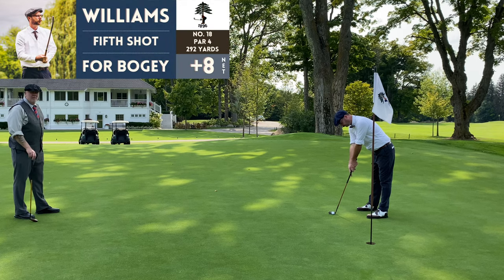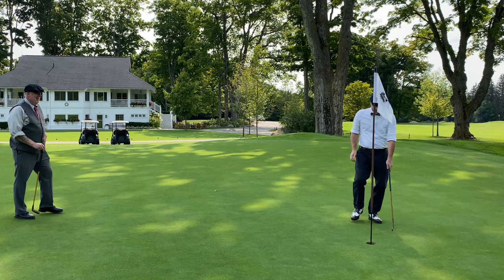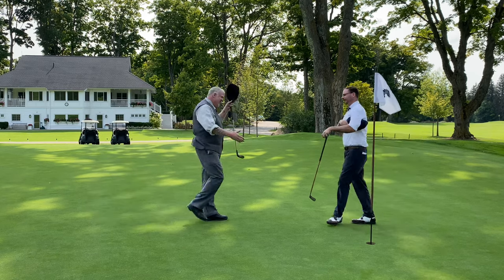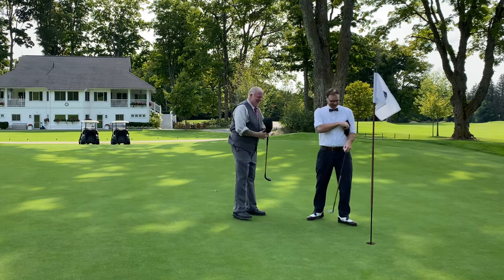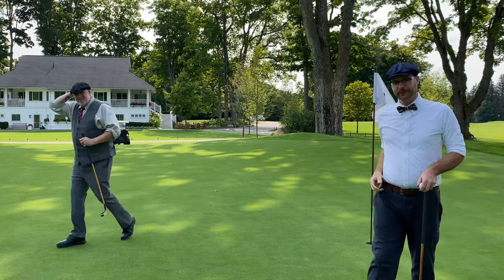So while there was a business component to our tour of some of the historic golf courses in northern Michigan, this trip was mostly pleasure. And I have to say, if you can find someone who enjoys laughing at the bad shots as much as Andy does and as much as I do, you're going to have a great time playing no matter where it was, but especially if it's at a beautiful golf course like Weque.